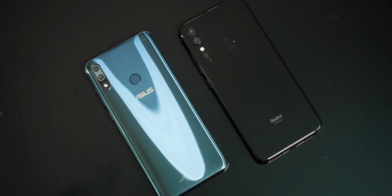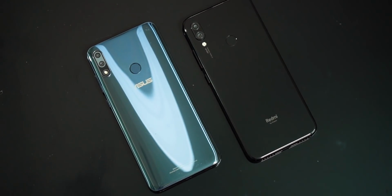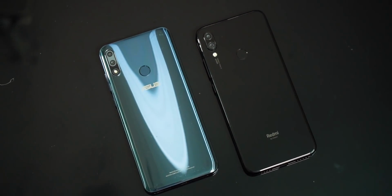So in this video, let's compare it with the new Redmi Note 7 and see if it can beat it with regards to camera performance.